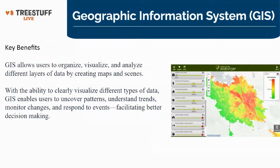You can clearly visualize. I mean, visualization is probably the biggest factor of why GIS is important. You can look at an Excel spreadsheet, you can read data, but if you put that into the context of the real world, it tells a whole different story. And you can pick out certain things visually that would be really difficult to do in, say, a spreadsheet or a database format. So that's one of the biggest things that GIS does for us.